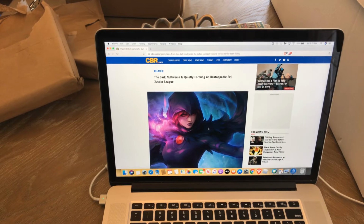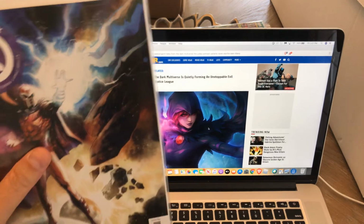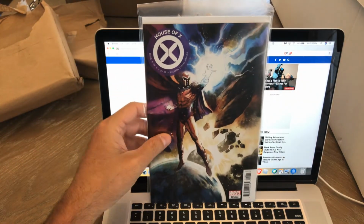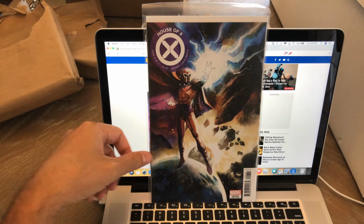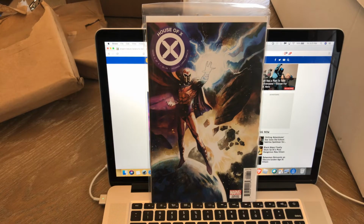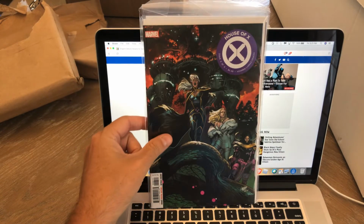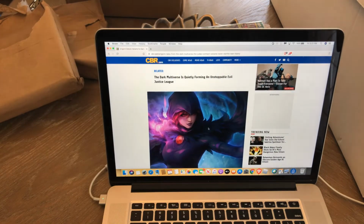All right, let's continue here. I'm trying to make some room. All right, we got some House of X stuff here. We got House of X number 6 of 6. Believe that's the Huddleston variant of Magneto. Pretty cool. And we got the regular A cover of number 6 as well by Silva. Really nice.